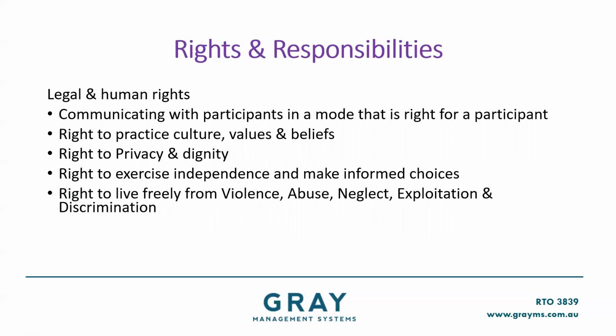It is, where do we see that in the policy? Where do we see that in the procedures? And then communicating that to staff, okay? I think it's really important to reiterate this. A lot of the time people are going to get it, especially if they've been working in disability for a long time. But I think it's still very important to remind people that your participants have the right to practice their culture, values, and beliefs.